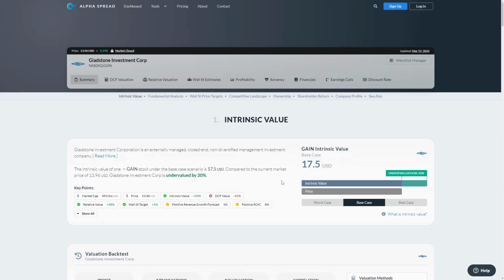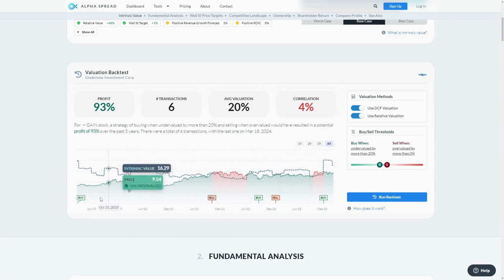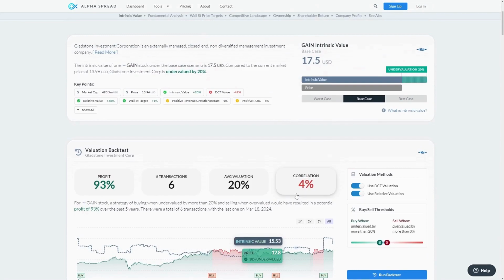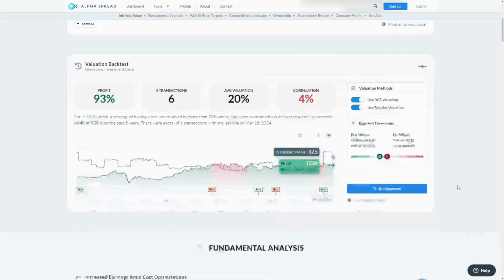So again, ton of good information on this Alpha Spread website. We can see that they have resulted in a potential profit of 93% over the past 5 years, which is great. Total of 6 transactions because they are BDCs. That's what they're buying. I love this little chart telling you when to buy and sell. Honestly, I would never do it. But look, buy here, sell here, profit 22%. Buy. They just put a buyout at $14.96, and it's currently at $13.96. So it even fell a little bit from where it is. I like this. I don't know if it's gonna work long term, but wow. Curious to see how that works.